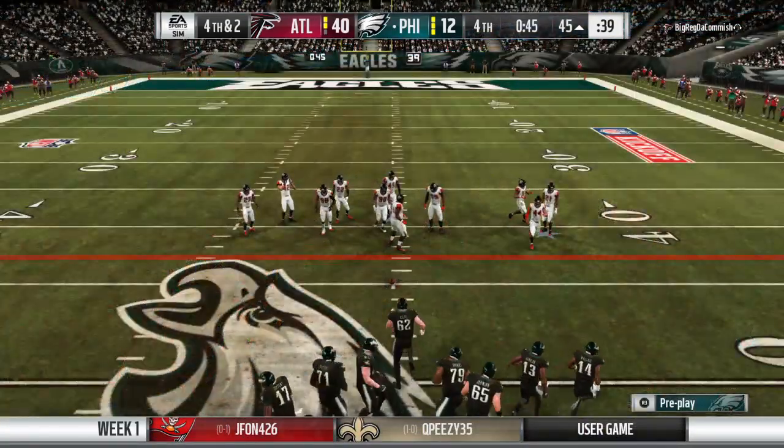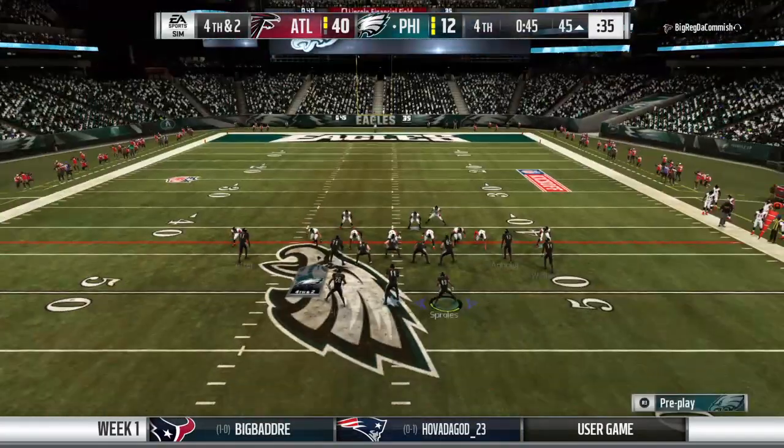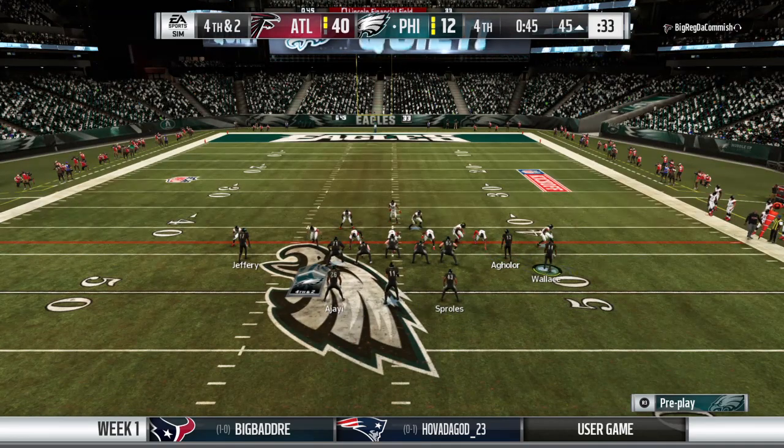All right, they're going to try and keep hope alive here on 4th down. They're going for it. Here we go. That's it.